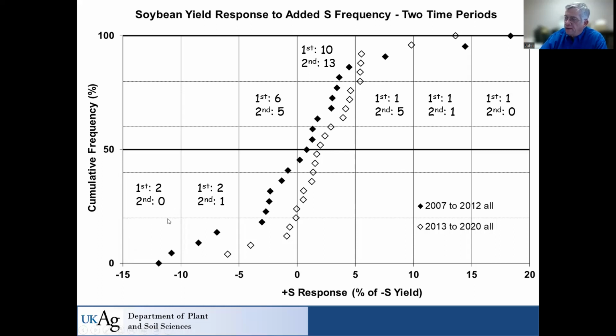So that tells you I've got a decent probability of getting at least 2 to 2.5% yield. By the way, I gave these individual numbers here: in the first period, there were 2 really negative, none in the second period, 2 that are moderately negative, 1 in the second period. But that's what these numbers here mean. So a lot of these high probability events are located between somewhere about -3 to 4% and plus about 3 to 5%. That's where the big events are.